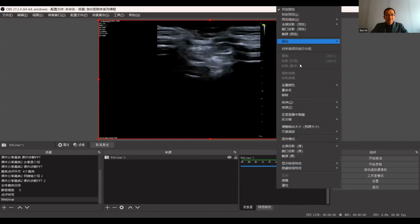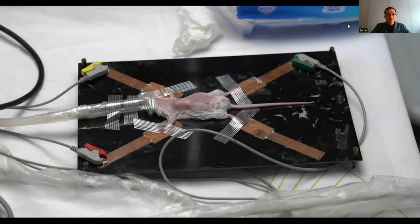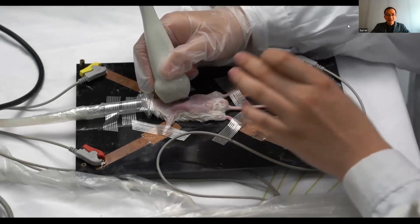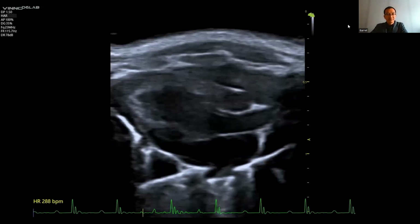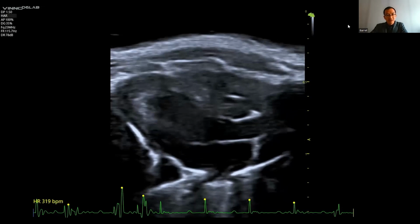Okay, Jenny. Okay, this is a right here. This is a special plan. We can support the ECG function here. Good. Freeze, thank you, freeze. Okay, so in here, this is the rat heart long axis view. Yeah, we can see it's very clear. And this is the artery.